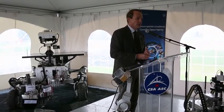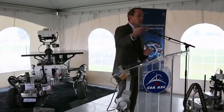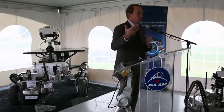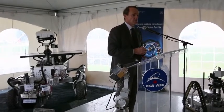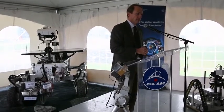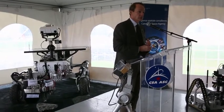And on average, the Canadian Space Agency, for every dollar we invest, the return on our investment is about a factor of 12. Some years it's 8, some years it's 10, some years it's 12, but it has averaged out to about 12 over the last 20 years. And with work like this, we will continue in that perspective where we are stimulating the economy and creating jobs.